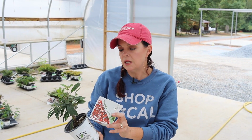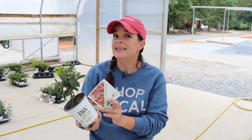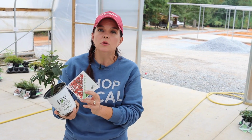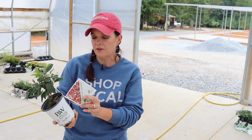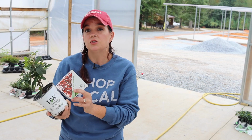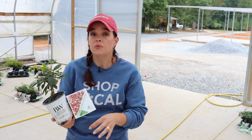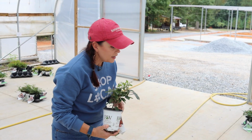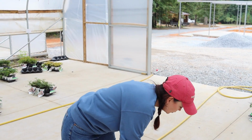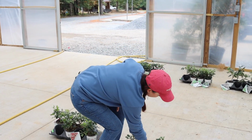This is going to be a full to part sun plant. It is native. I know a lot of y'all love that. Gorgeous bright red berries in the wintertime that, of course, your wildlife is going to love, and you can use it in cutting gardens. It is good for a rain garden, so it likes to be a little bit moist. It is only going to be 3 to 4 feet tall. Now, like we talked about, if you're going to have Berry Poppins, then you need to have the Mr.